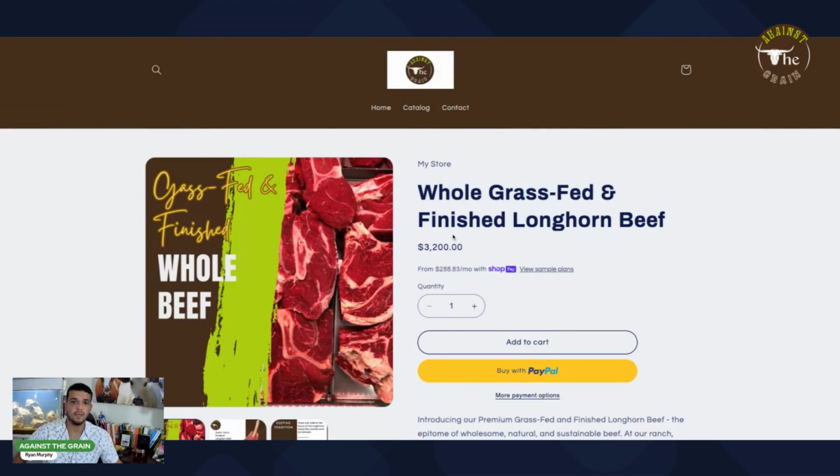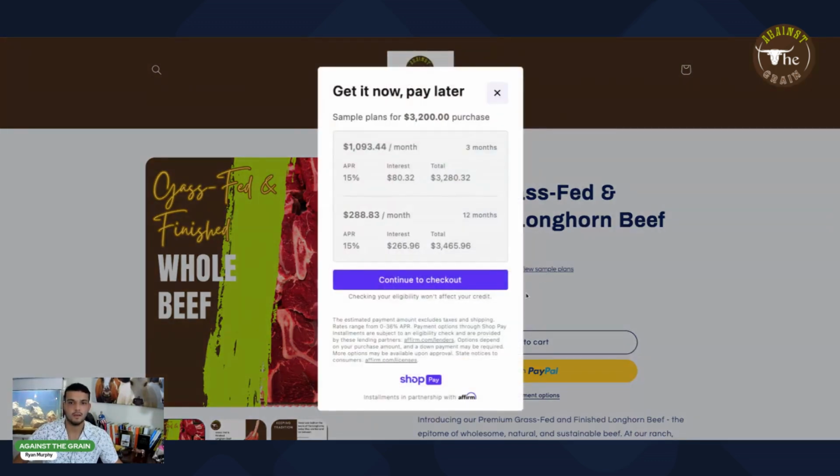And you might say, "Oh, what if I don't have that?" This is where this kind of cool option with Shopify, which I'm running this off of, comes in. You can actually do monthly payments. $280 a month for your beef for the year. You're going to be paying a lot more than that in the grocery store. You might be saying, "Hey, Ryan, there's an interest rate to it."